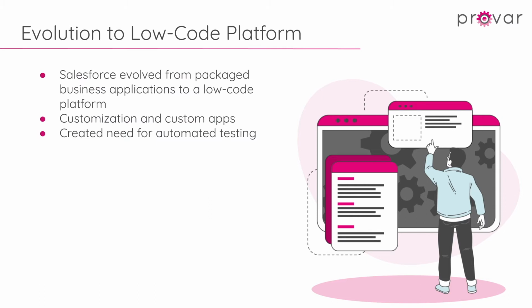Evolution to low-code platforms. So Salesforce remained true to these principles as the initial business applications evolved into the world's most popular low-code platform. Customers built custom applications, and a vast ecosystem of customizations selected Salesforce as a development platform. The explosion in development on Salesforce led to a corresponding need for testing solutions. Salesforce tests its platform and application features, but cannot possibly test custom applications. As we will see, these two principles have a significant impact on successful automated testing approaches.